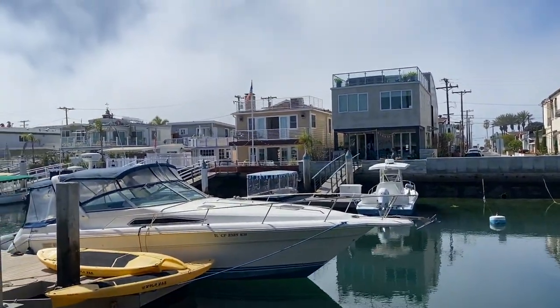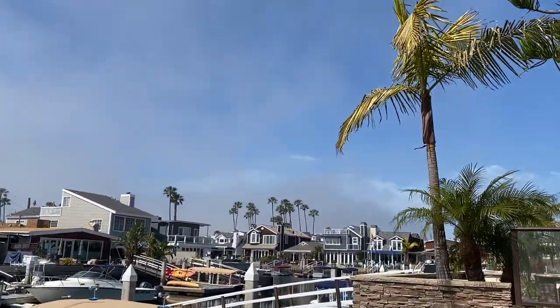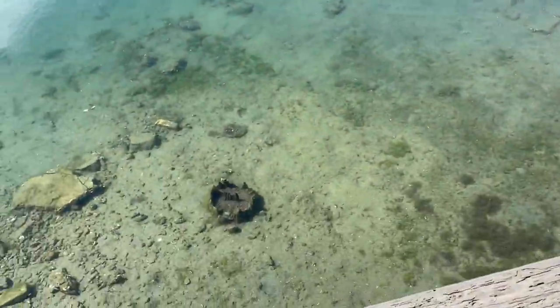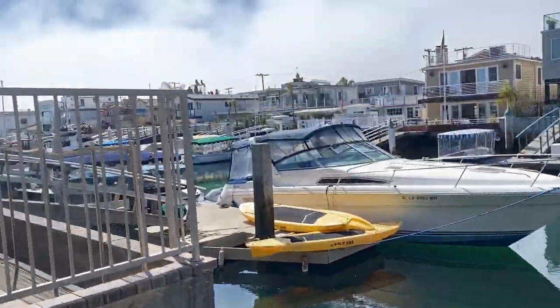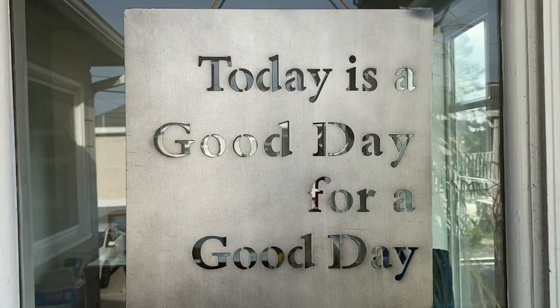It's a little chilly today. Let me show you where I'm staying for the next 2 weeks. I'm here in the Newport Harbor. It's very quiet right now. It's so nice. And yeah, this is the unit.